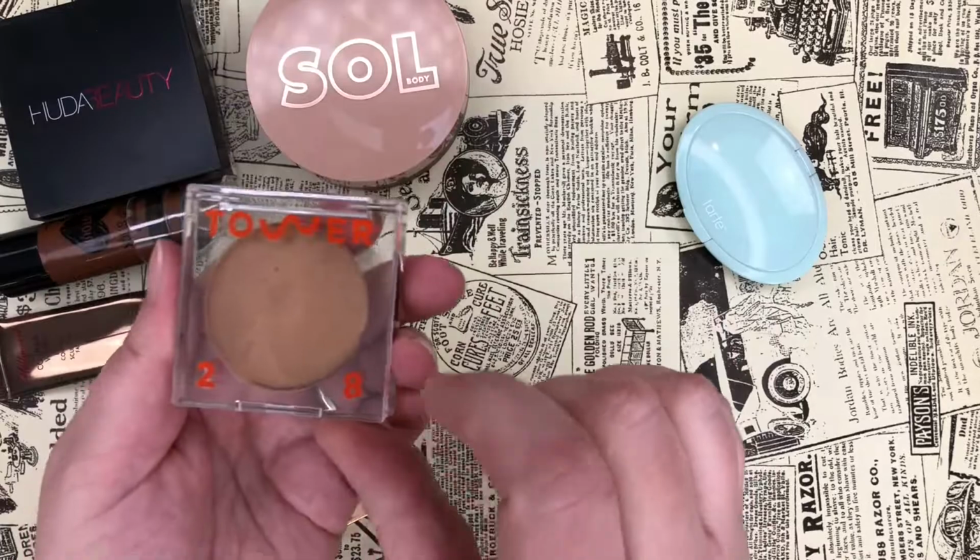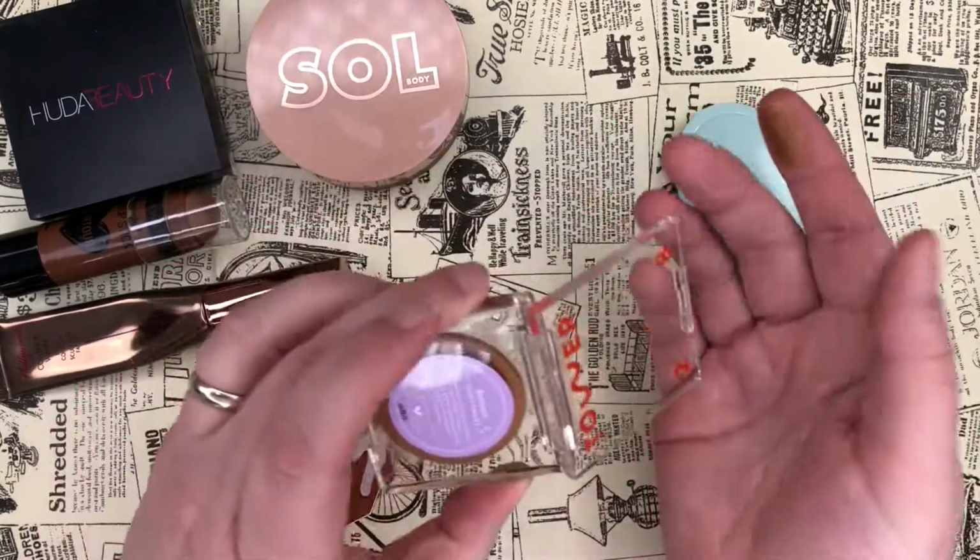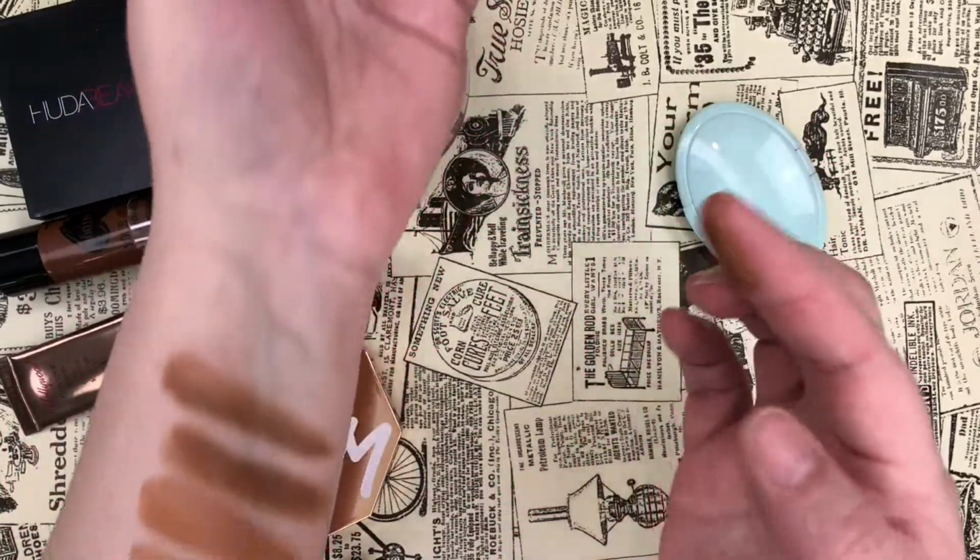Next, we'll go ahead and swatch the Tower 28 Bronzino bronzer. This is in the shade West Coast.